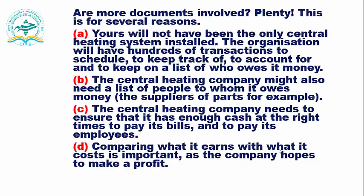Are more documents involved? Plenty. This is for several reasons. Yours will not have been the only central heating system installed. The organization will have hundreds of transactions to schedule, to keep track of, to account for, and to keep on a list who owes it money.